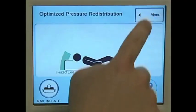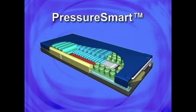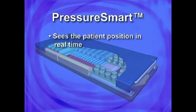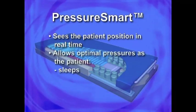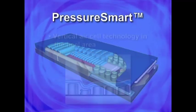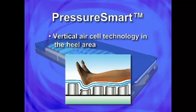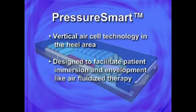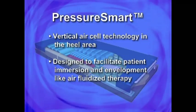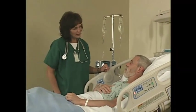Using a combination of software and the patented Pressure Smart sensors embedded in the mattress, the ENVISION Therapy Surface sees the patient position in real time, allowing optimal pressures as the patient sleeps, turns, sits up, or gets in or out of bed. Vertical air cell technology in the heel area helps address this sensitive area. The surface is designed to facilitate patient immersion and envelopment like air fluidized therapy. The result is excellent therapy and comfortable patients.